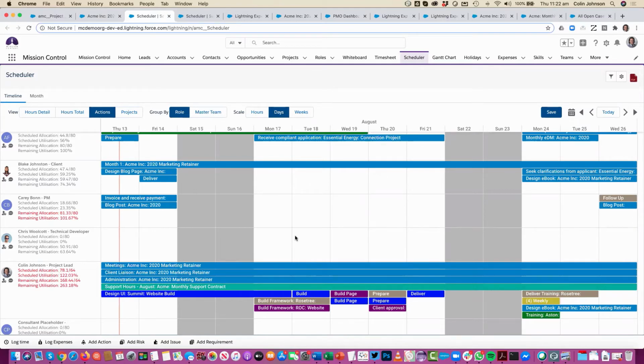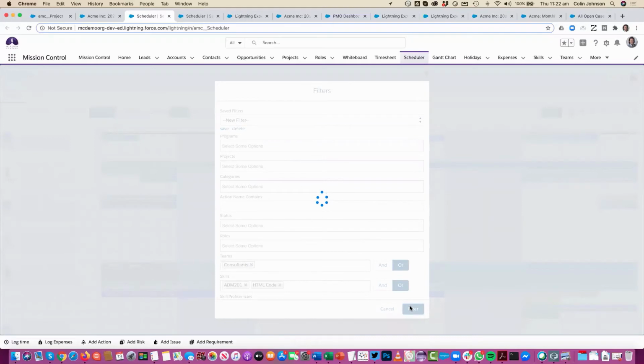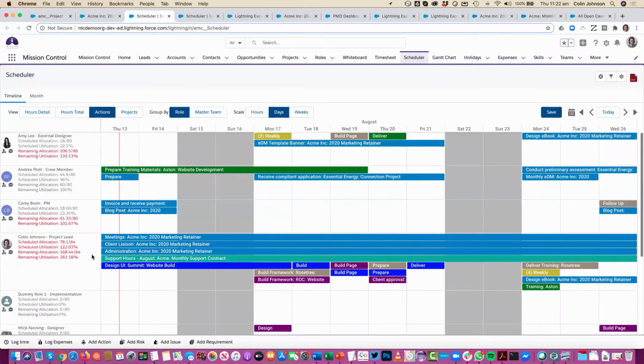But before I do that, I want to make sure I'm going to be giving it to someone that's capable of doing it. So what I'm going to do is just jump into my filters, and very similar to that resource assignment wizard, I'm just going to be searching for people with a certain skill set and team membership. So by applying those filters, it's going to reduce the number of people that I can see on the scheduler. So now I know each one of these people have the capability of doing the work that I've been assigned.